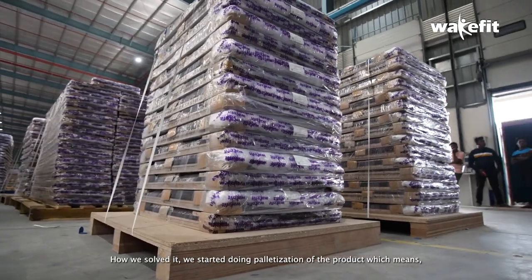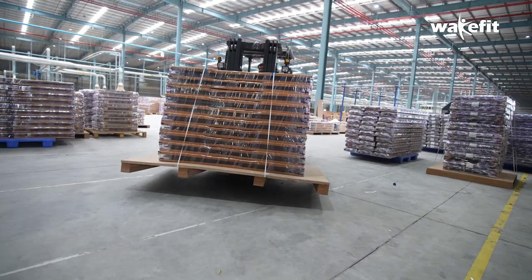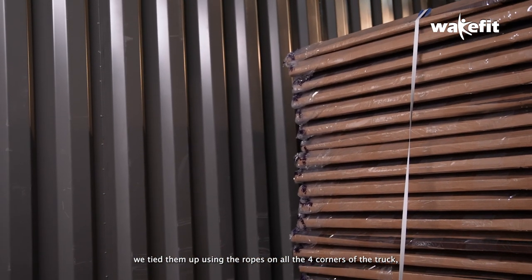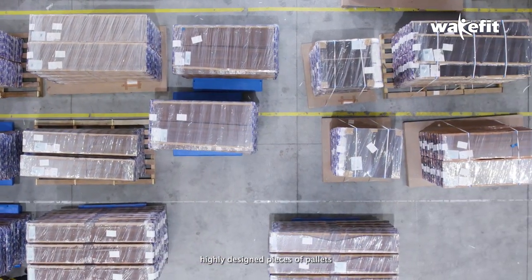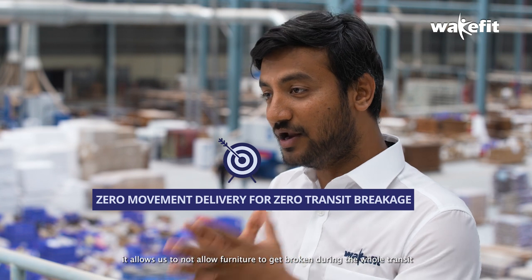How did we solve this? We started doing palletization of the product, which means the piece of furniture is lying on a pallet, and the pallet can be moved by using a forklift. Second, when the pallets were being put inside the truck, we tied them up using ropes at all four corners of the truck, which allowed no movement of the pallets inside the vehicle. At the time of delivery, we come with highly designed pallets and trolleys through which the furniture will arrive at your place. It is very well structured. There is no movement of furniture, and hence it allows us to not let furniture get broken during the whole transit.